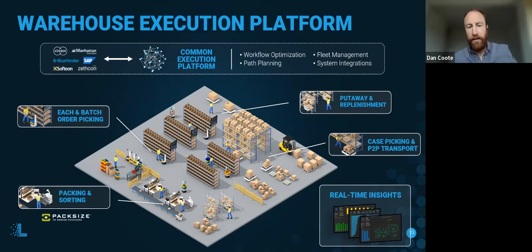So this is an overview of our solution. I think really what makes our solution unique is that common execution platform that sits across. So ultimately our software. So our software has integrated with a wide variety of WMSs in the market. And from there, effectively, we take your orders and we're able to do a variety of use cases with them. So from each and batch picking all the way through to put away and replenishment, as well as then case picking and point-to-point transport.